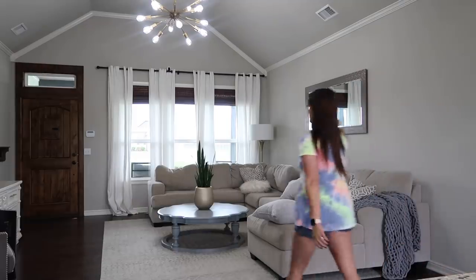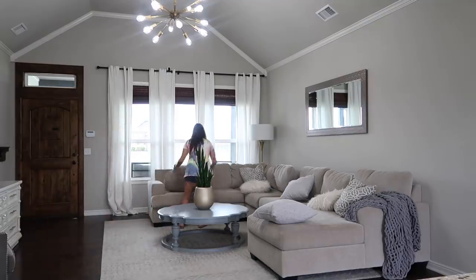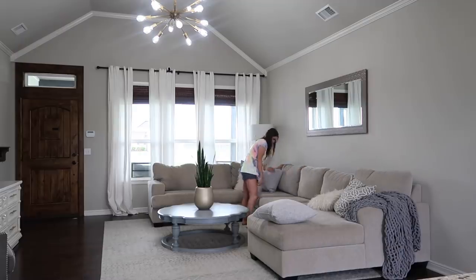Okay, so I don't know if anybody else's sectional is a jungle gym, but it definitely is in my house. Between George and Savannah, they just run all over this thing. Tiger does too, but he's so light, you just don't know. But I thought I'd go through and just kind of fluff everything up. It just takes a few seconds, and it makes my living room just feel so much cleaner and put together.